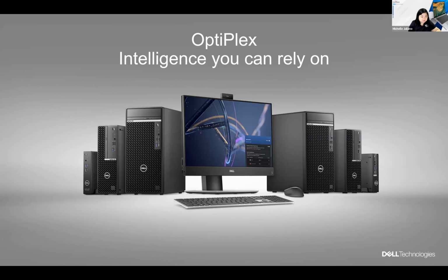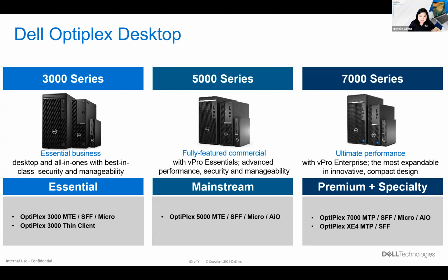OptiPlex is our flagship desktop. We can always customize. We can give you more options by having multiple series, the 3000 series, the 5000, and 7000. We also offer multiple form factors: the micro form factor, small form factor, and the mini tower. So these are the portfolios that we can offer. And what's good with our 7000 series is that we can connect 3 displays natively using DisplayPort. We can support vPro Essentials on 5000 and vPro Enterprise on 7000.